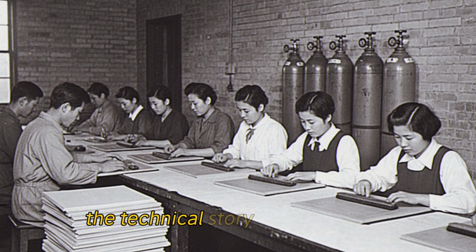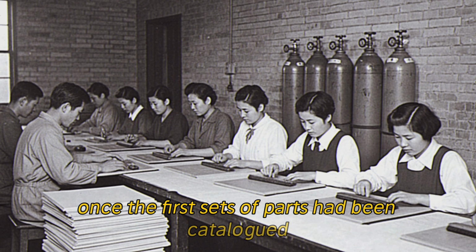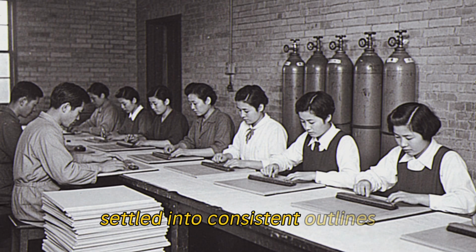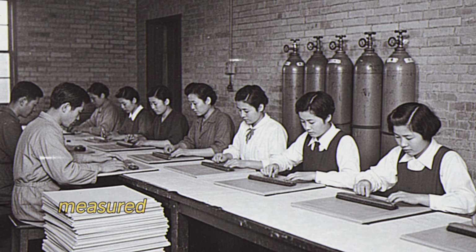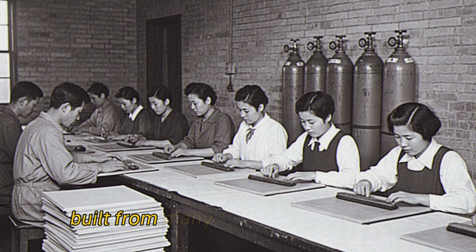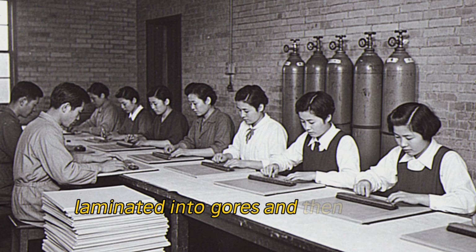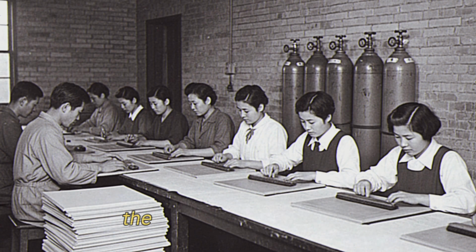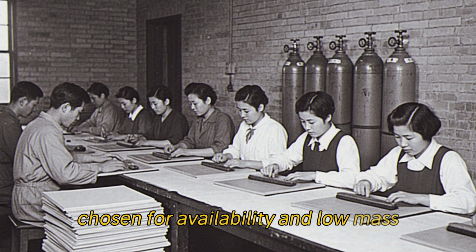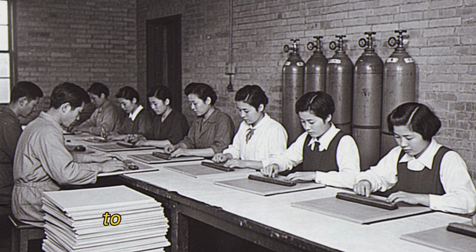The technical story of the balloons, once the first sets of parts had been catalogued, settled into consistent outlines. The envelope measured roughly 30 feet in diameter at full inflation, built from many small sheets of washi laminated into gores and then into a sphere. The paste was plant-based, chosen for availability and low mass, and applied with close attention to seam overlap to minimize hydrogen leakage.